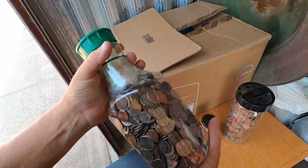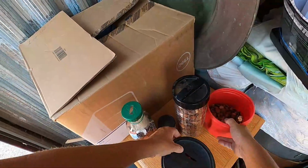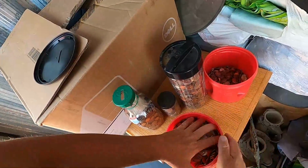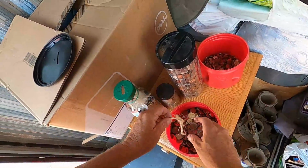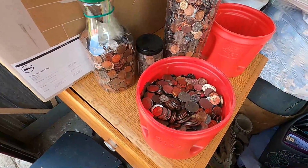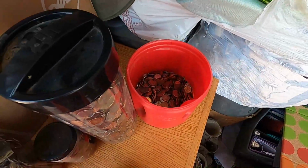That's a huge score right there. I smell a Coinstar video, guys. I think it is actually coffee. Yeah, it is. Oh my gosh, yeah. Nice. This is, you know what? This actually looks like a good $400 or $500, don't you think? I don't know. Do you think so?